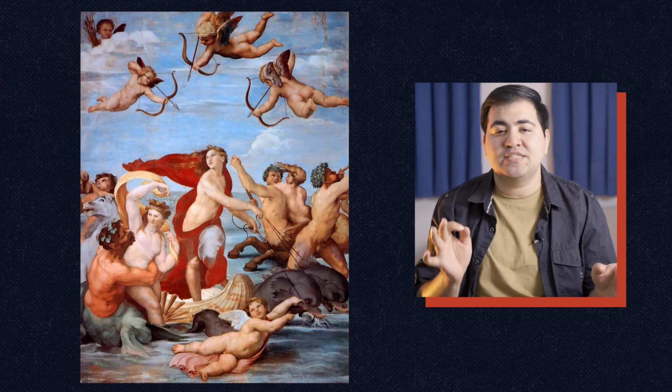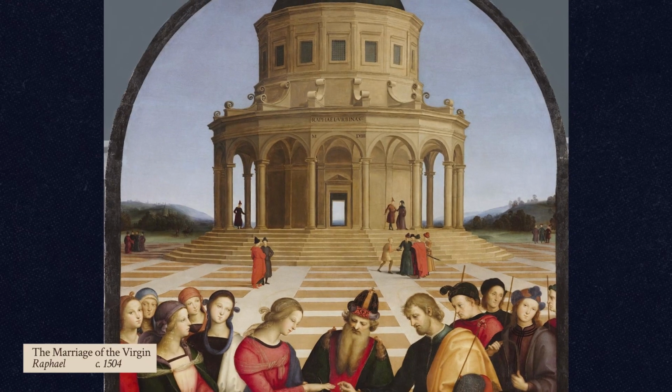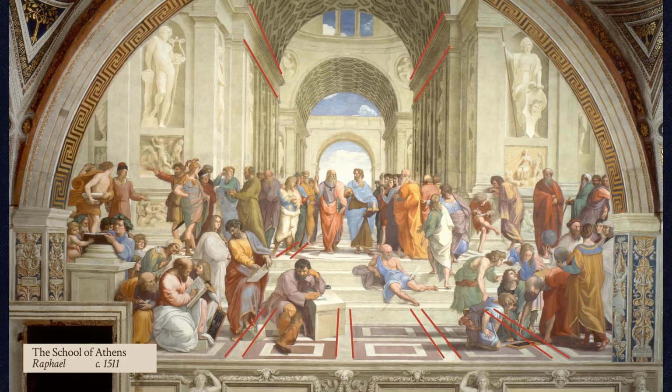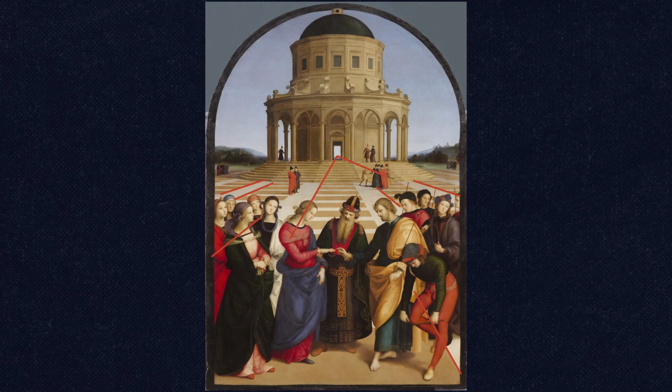What we're used to when it comes to Renaissance art is the works of Da Vinci and Raphael with all of their mathematical accuracy. They were obsessed with accuracy and balance. Renaissance is when we start to have perspective in paintings. A couple of the most famous examples of that are The School of Athens by Raphael and The Last Supper by Leonardo da Vinci. Notice the precision.